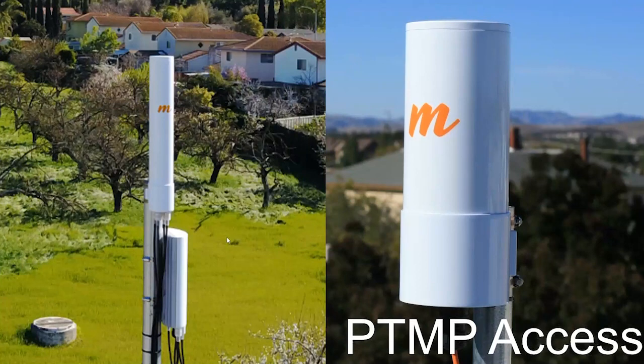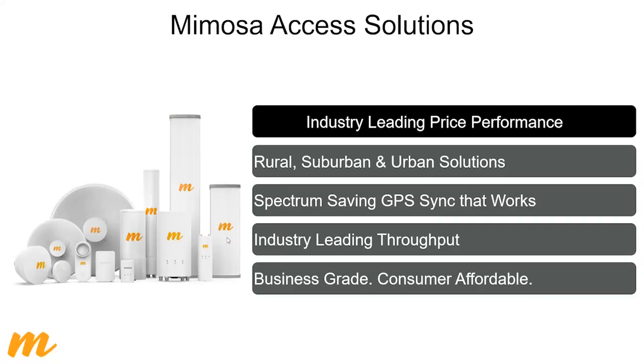So in the picture to your left, you've got your micropop setup. That would basically be for an estate, if you want to get into a nice estate but you don't necessarily want to trench and damage the roads and put cables in places people don't want them, and it just looks untidy. You put up a good, neat setup like that, as you see in the picture. You put a CPE on each house, a little tiny device which is not noticeable, and you are connected. But let's see. So as I said, urban, suburban, rural solutions, spectrum saving GPS sync, industry leading throughput, business grade, consumer affordable. Those are some of the key selling points.